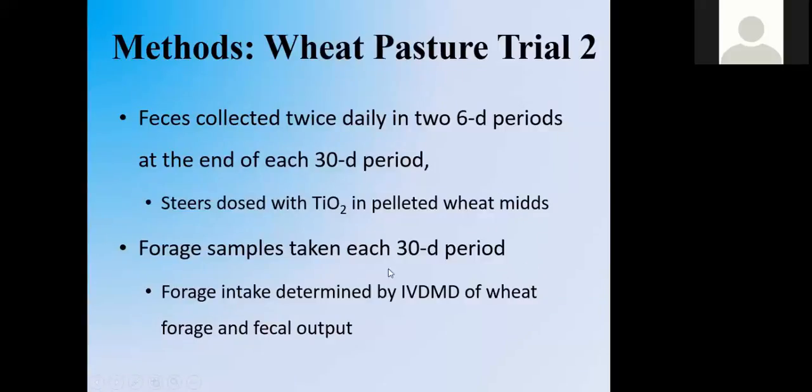Forage samples were also taken from the pasture by hand clipping, and this was used to determine the in vitro dry matter digestibility of the wheat forage. And those of you may or may not be aware, by using the titanium dioxide marker and knowing the in vitro digestibility of the wheat forage, we were able to calculate a fecal output and forage dry matter intake on each of these animals.